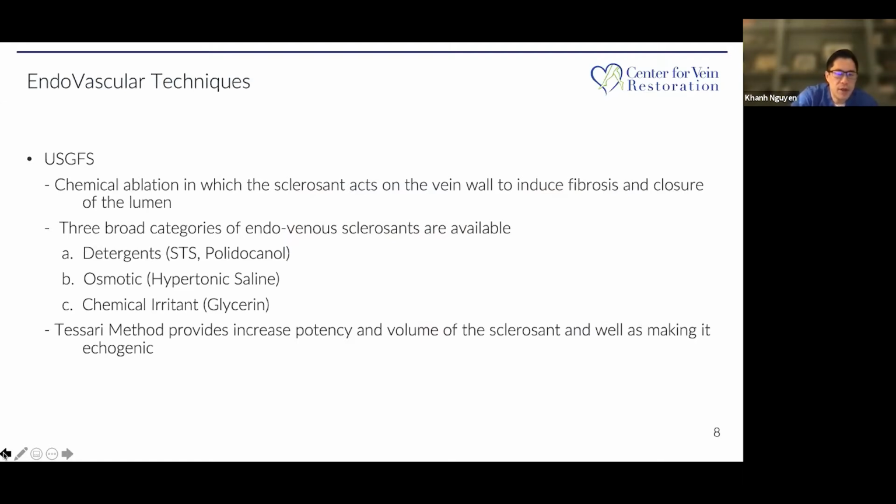Sclerotherapy in general is broken down into three broad categories: detergents, which are considered STS and polidocanol; osmotic solutions like hypertonic saline; and chemical irritants like glycerin. Over the years, the selection of sclerosants really depends on how much experience that person has with it.